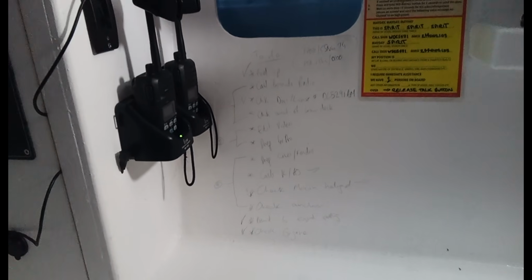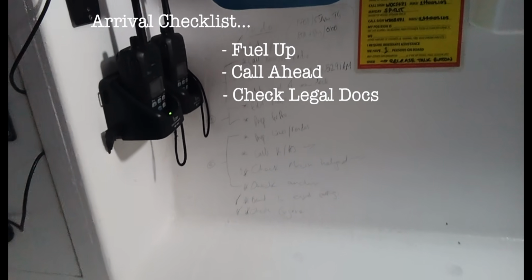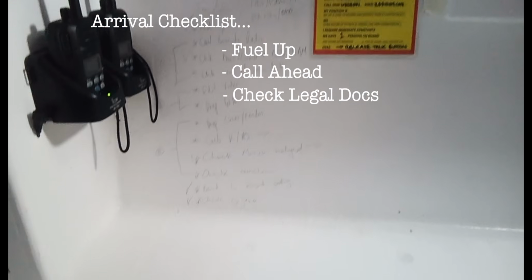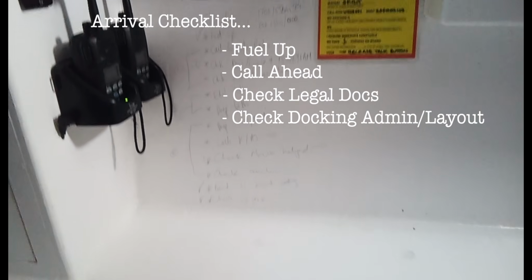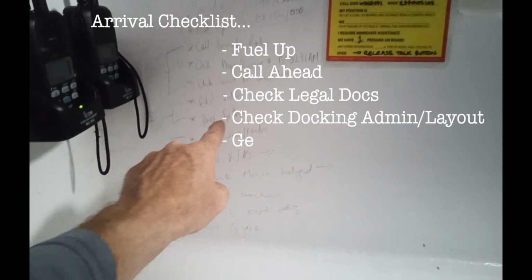Okay, so that's the arrival checklist. Fuel up, done that. Call Bermuda Radio, we're about to do that in a minute. Check the documents and the license, and I've written down the Delaware license, as well as, of course, our call sign and our MMSI, that kind of stuff. Check the availability of the inner dock, which is where I want to go with the boat when we get in. I know exactly where I'm going here in Bermuda. I'd love to be alongside there.